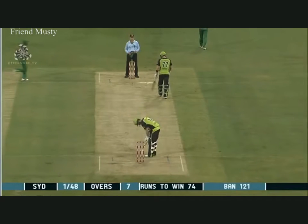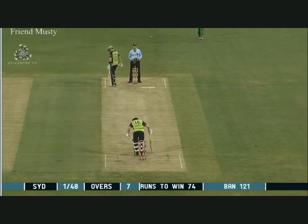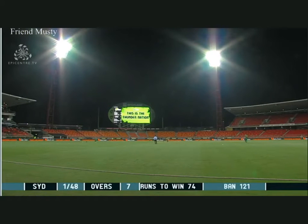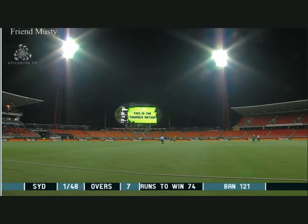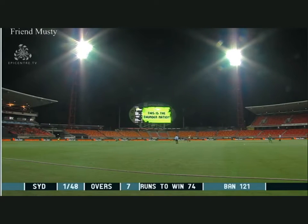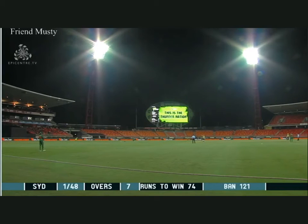So still 74 runs required for the men in green, or the men in light green. Well, both these sides are in green this evening, as Owen Morgan is out in the middle, and there's probably no better player to walk in as your number 3 than the former England international, Owen Morgan. Yeah, that's exactly right. And cricket is a funny game, and if Bangladesh can take a couple more wickets here, the pressure will be right back on the Sydney Thunder.